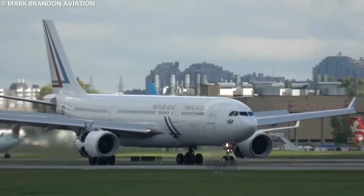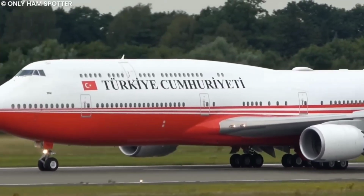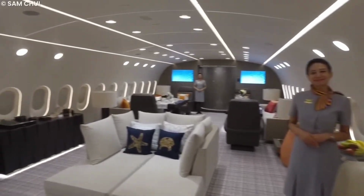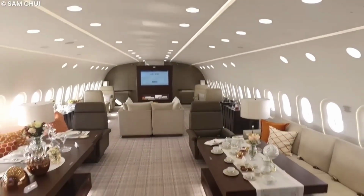What if I told you there's a flying machine so expensive it costs more than some countries' entire annual budgets? Imagine stepping inside an aircraft worth $10 billion, that's $10,000 million, where every square inch represents more wealth than most people will see in 100 lifetimes.